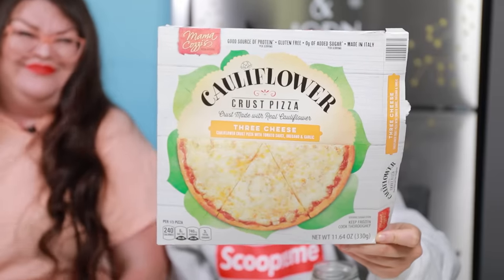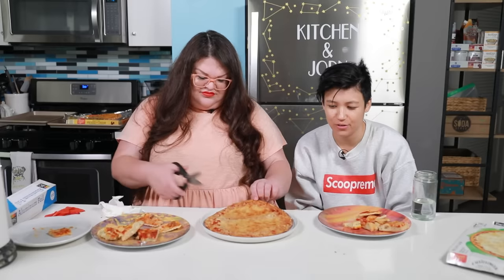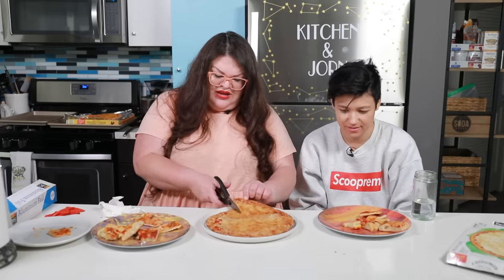All right. So the next pizza we're trying is the cauliflower crust pizza. This is a three cheese pizza. And you can smell the cauliflower. You really can smell the cauliflower. And cauliflower is a generally pretty mild flavor. So it's interesting. I will say it looks like bread and not cauliflower.